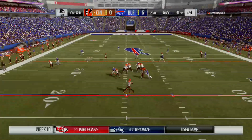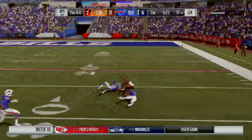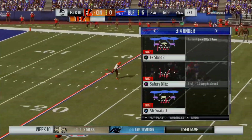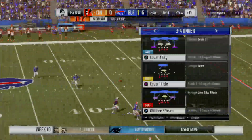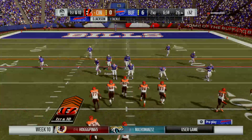To throw on 2nd down. Brock going deep here for Bryant. And this will be caught at the 30. A big play there for the Bengals, 43 yards. The last drive he threw the pick, but he's not shy. He's going downfield again there.